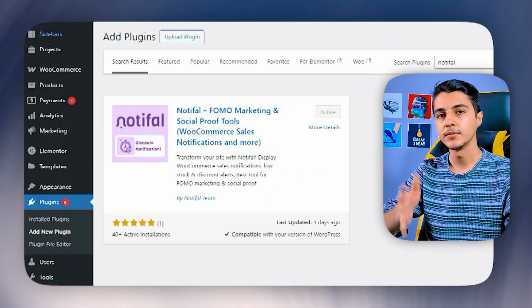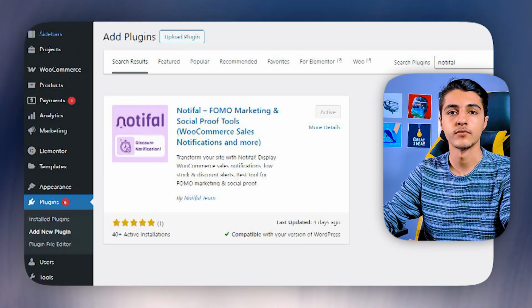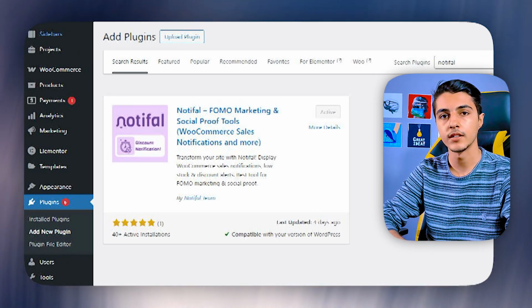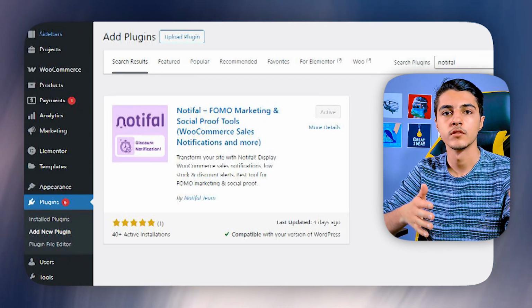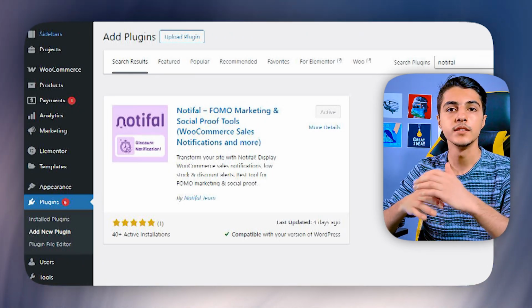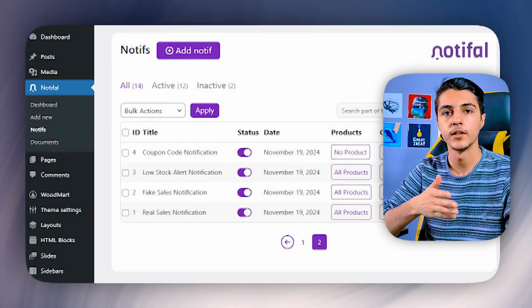Alright, so to set up this notification with the Notifal plugin, first go to your WordPress dashboard. From the left menu, click on Plugins, Add New Plugin. Once the page loads, search for Notifal, install it and activate. After the plugin is installed and activated, head over to the Notifal Notifs from the left menu.